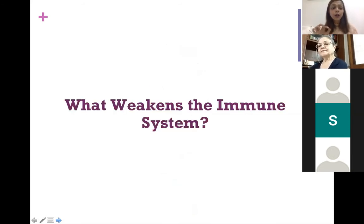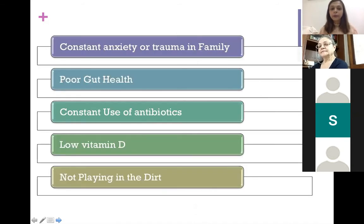Now let's understand what weakens our immune system. What are the general things that we might be doing which are weakening the immune system of the kids? So firstly, let's get to the first point, which is constant anxiety and trauma in the family.